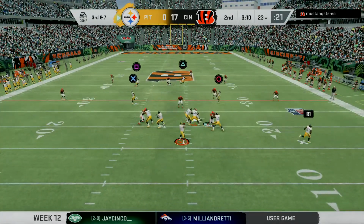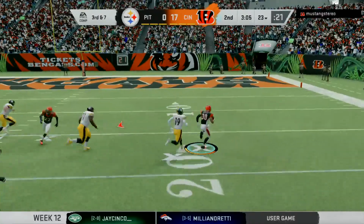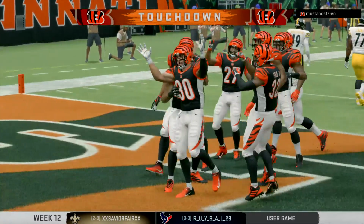He'll look to throw. Oh, he's trying for Smith-Schuster, but it's intercepted. Picked up by Jessie Bates. They will bring it back. It's a pick 6 for the Bengals TD.